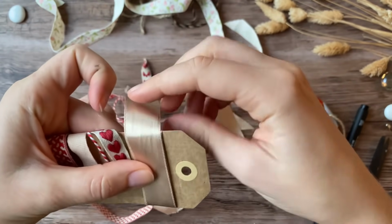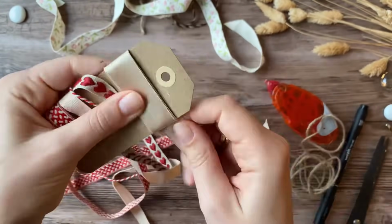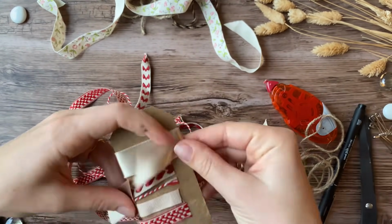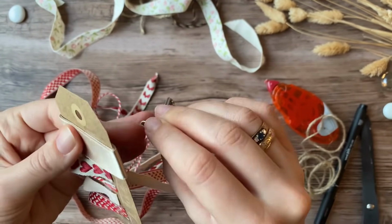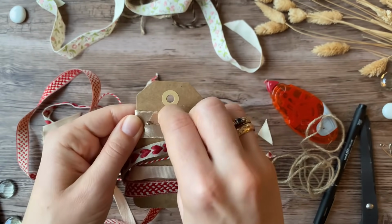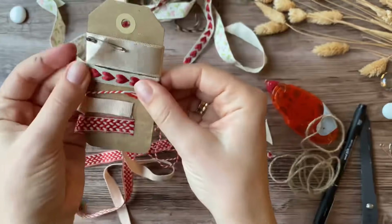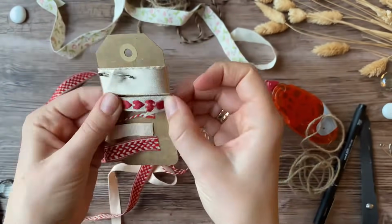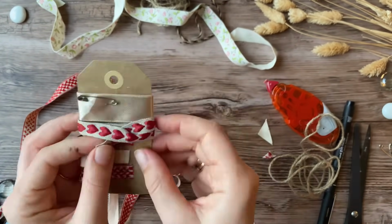So I didn't really know how to get them onto the tag, but this tag is a lot bigger than other tags I have normally used, so I thought it would fit well. What I did was I just taped down the ends of the ribbons and then I just wrapped them around the tag like I would washi tape, and then to fasten them I used some safety pins. It's a little bit janky, but I think it works. I'm quite happy with how it looks in the end.